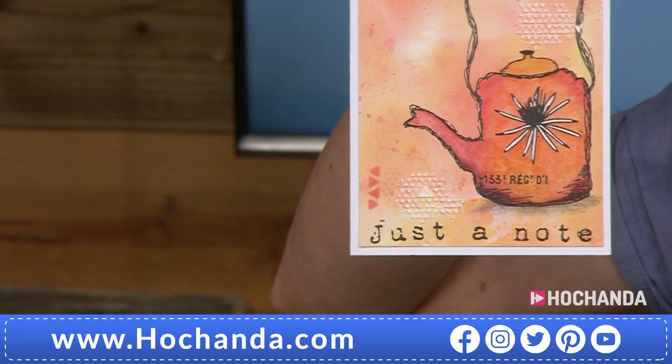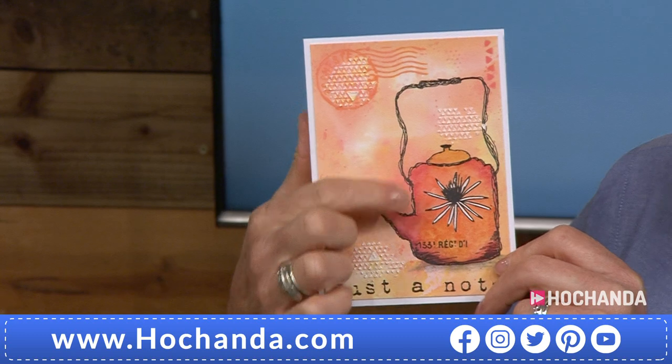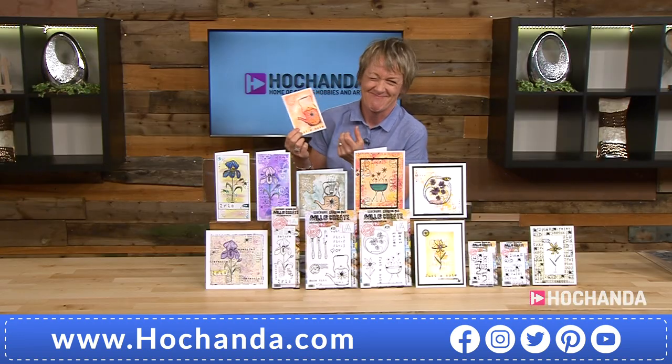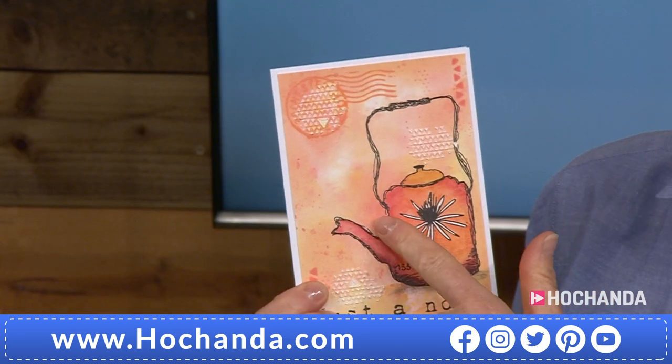There's your teapot, nice and stout. Here's the handle and here's the spout. There you go. I did it the wrong way round. Here's the handle. There's the spout.